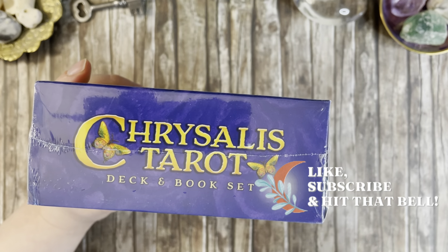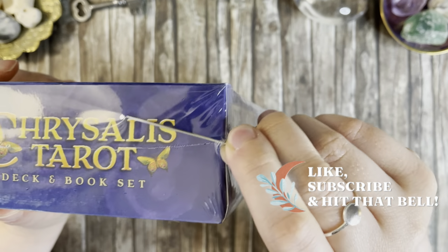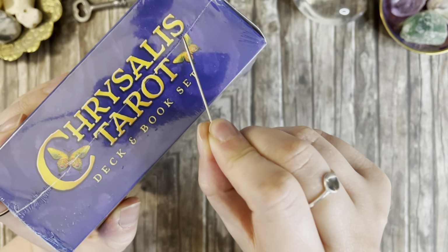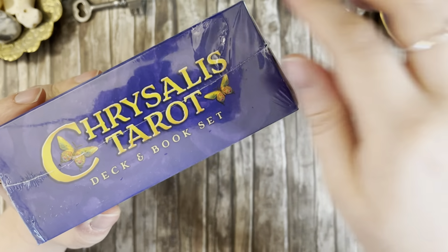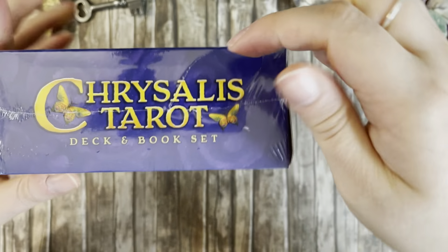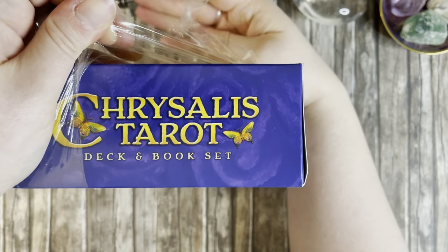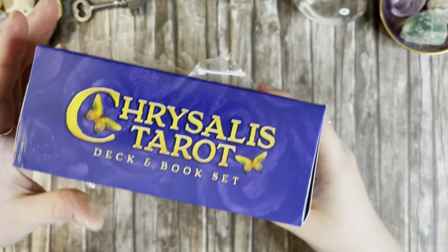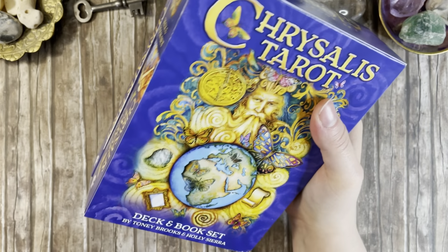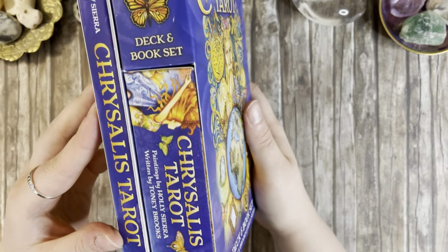Let's see here. Ooh, I've got my trusty sewing needle. I swear, these plastic packagings are so annoying, but with a sewing needle, it's a breeze. Hot tip from me to you. All right. Chrysalis Tarot. Been waiting for you. Sorry for the embarrassing singing. I get a little bit silly when I'm excited, but I'm not gonna apologize anymore.